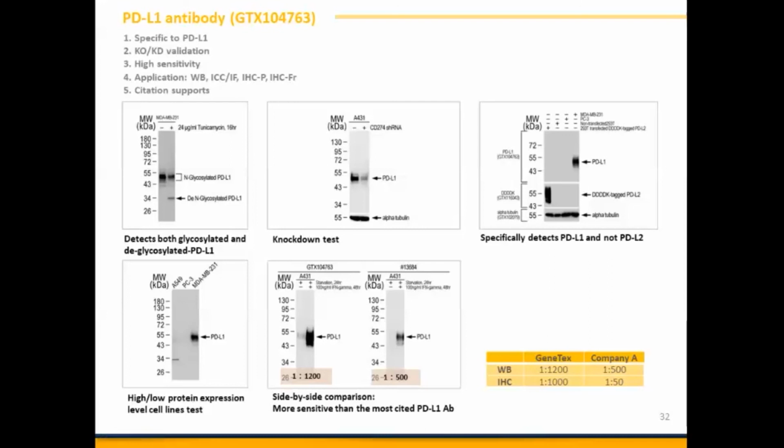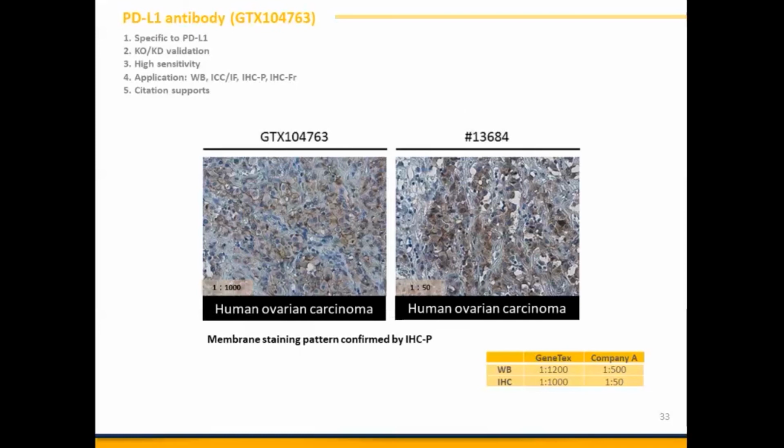In addition to Western blot, this antibody is also validated for cell staining and tissue staining for both frozen and paraffin fixed tissues. So here is the IHC-P staining, which shows a nice membrane staining pattern of the tissue tested using human ovarian carcinoma. Comparing to the CST product here, the GeneTex product got a cleaner background and a sharper signal with a 1 to 1,000 dilution, while the CST product was used at 1 to 50 dilution.